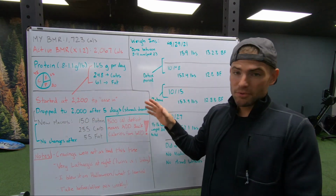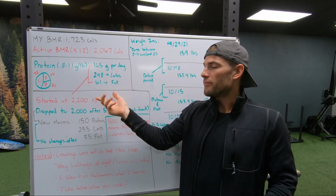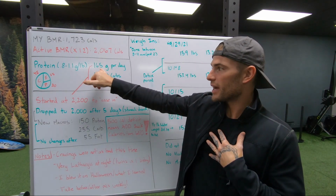Now, because I've been through this process a few times, I know that the more protein I can eat, the faster I'm gonna lose body fat and the more full I'm gonna feel. So that's why I personally went with that higher number.